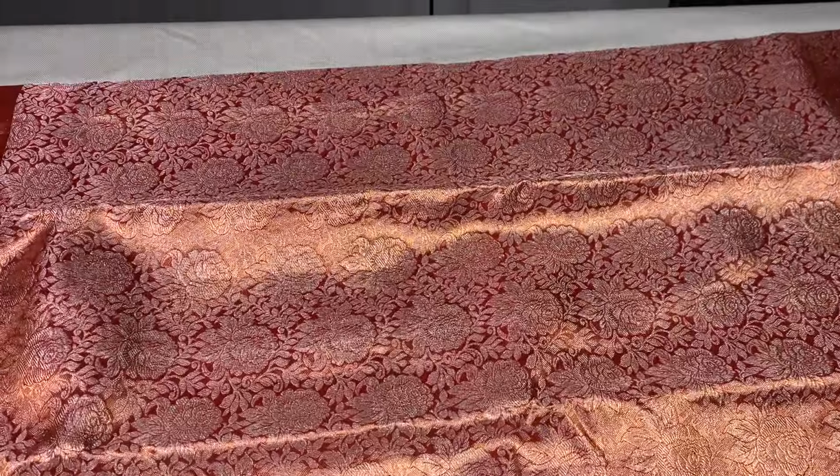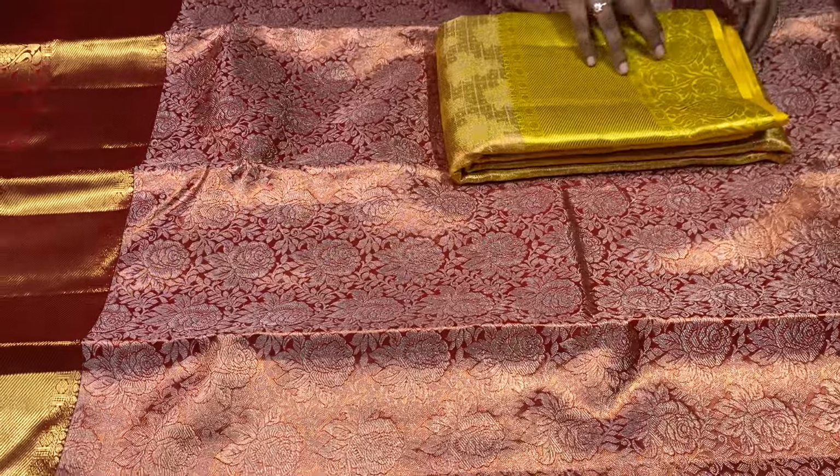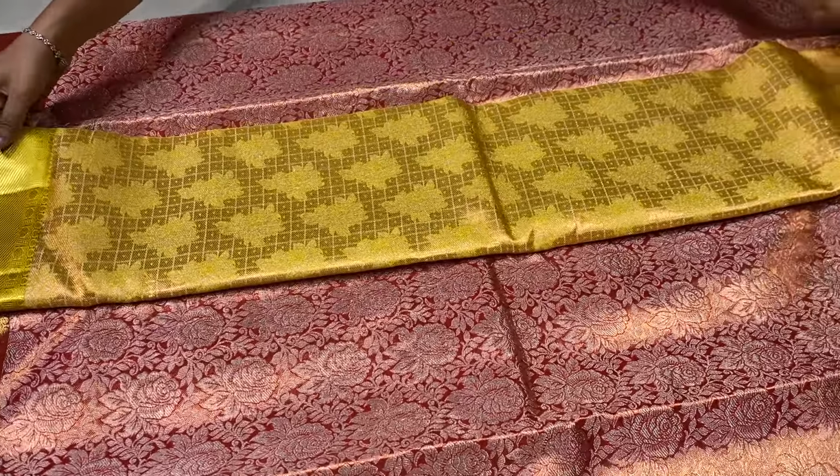Book as soon as possible. Each single saree is only available. All are handmade. Only singles arrive.